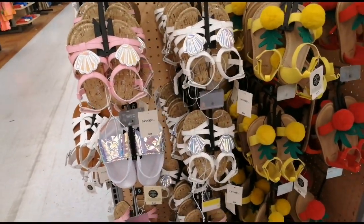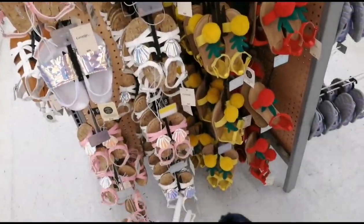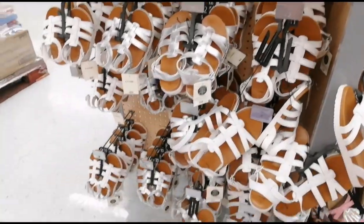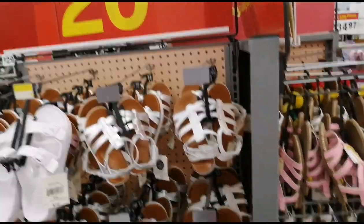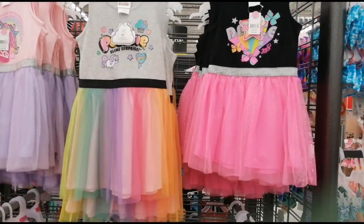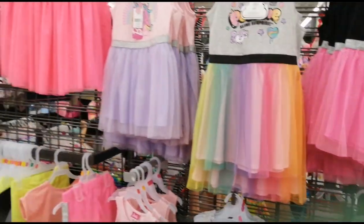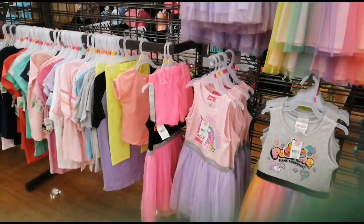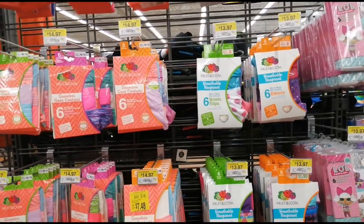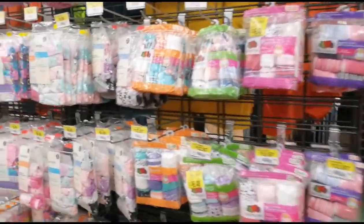Look at these sandals, they're so cute. $20. Only for Danny though. Well, they're even too small for Danny. Some other ones here, $20. Yeah, here are some other cute ones. I think those are $16.97. They're really cute. Those are underwear for kids, and the prices.